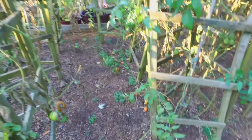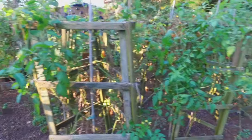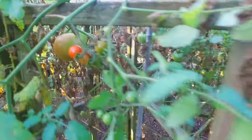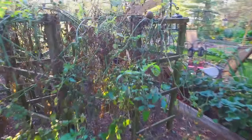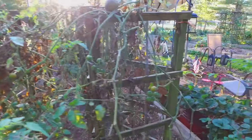And the tomatoes, similar to the peppers, not overwhelming this year, but steady and very productive. We get a good harvest of tomatoes practically every week, and can't complain about them at all.